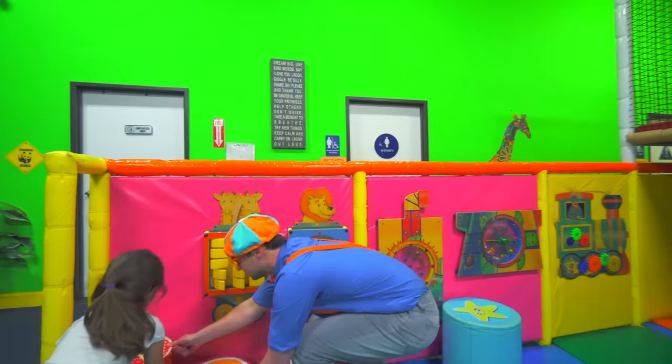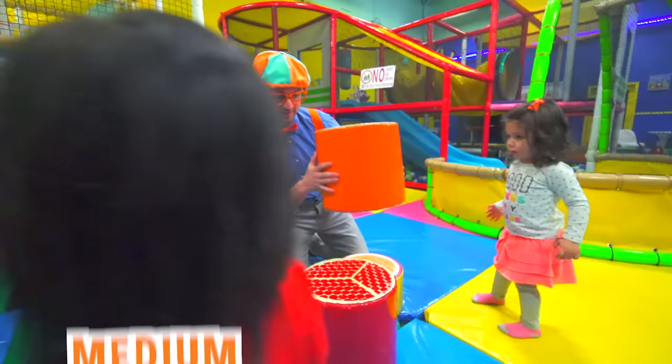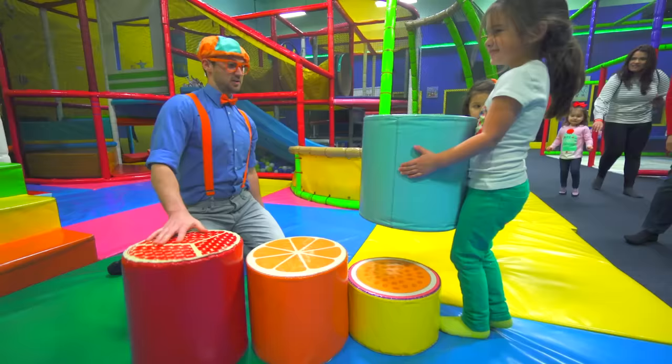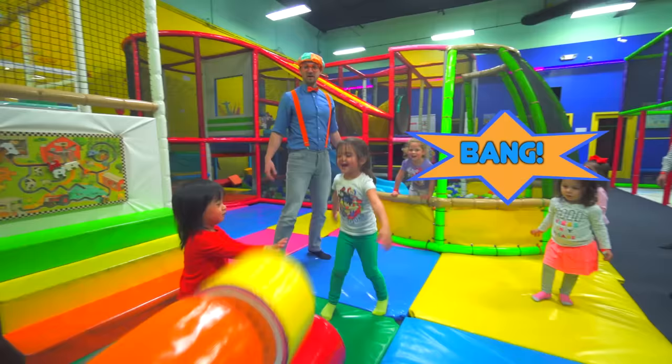Looks like we have three cylinders. Wait. One is really tall. Yeah, this is tall. This one is medium. And this one is short. Look at that. Whoa, that's so big. You're so strong. You want to set it down somewhere? Whoa. That is heavy. Yeah, watch this. Look at Blippi. Look at this. Good job. Look at all this. Right, who wants to kick it over? Look at me. Look at that, Blippi. Look over here.